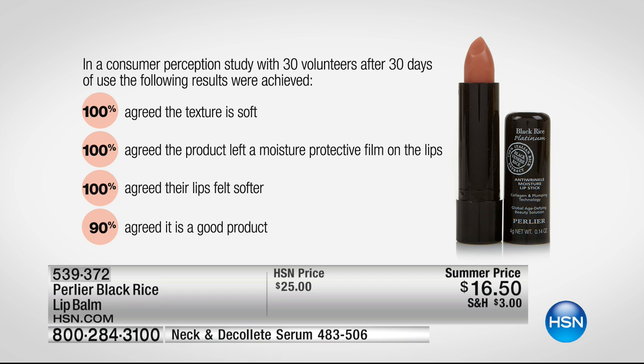And look at the 100%. On texture and softness, 100% of people agreed, which is hard to do when you ask 30 people the same exact question. On hydration, protection, the film that you feel on your lips, they agreed that their lips felt softer. What's funny is that they all agreed 100%, you can't get better results. And then I get the 90% who agreed that it's a good product. And I scratch my head, I'm like, what? That doesn't make sense. You say that you love the product on every level, and then one or two of you said it's a good product. What did the other one or two people say?